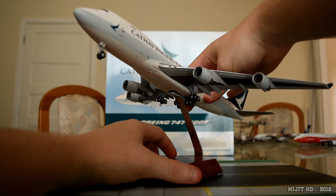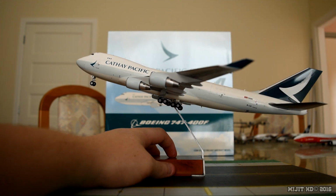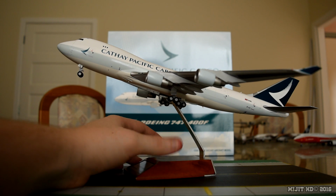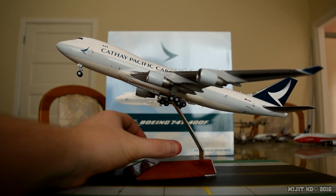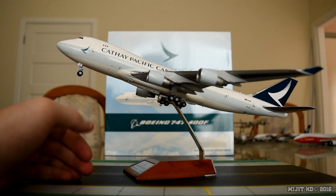Right. Cat's sitting nicely, it's not leaning on any gear doors or anything, which is good. Not like the MD-11 models, where it leans on the center gear, and it may break it.